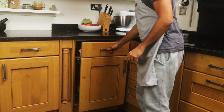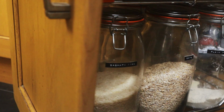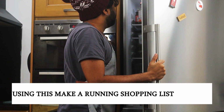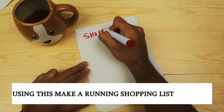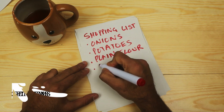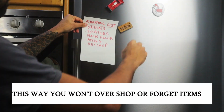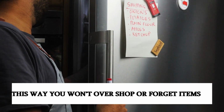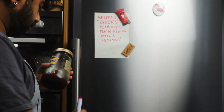Next, what you want to do is check your cupboard and your fridge to make sure you have those ingredients and if any ingredients are running out. I found it much easier to have a running shopping list. This way, on the day of shopping, you won't forget the ingredients that ran out a few days ago. Make sure to put this list somewhere where it's easily accessible. This way, if something starts to run out, you can add it to the list.